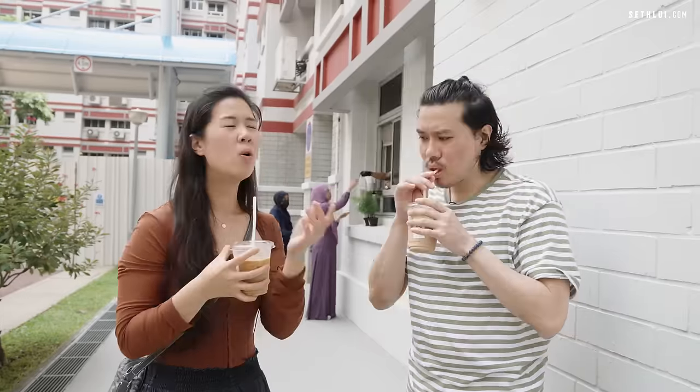Wow, I don't know how to describe this, man. Initial sip, very nice. The floral lavender comes through in a very mild manner. But then at the end, a bit jarring. It feels like he might actually have used the raw lavender buds. Lavender buds. Yeah. Oh, I think I know why.